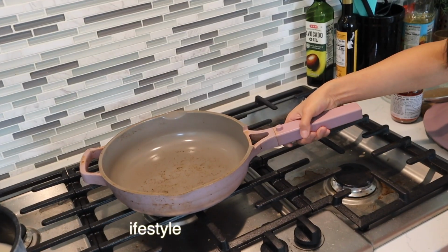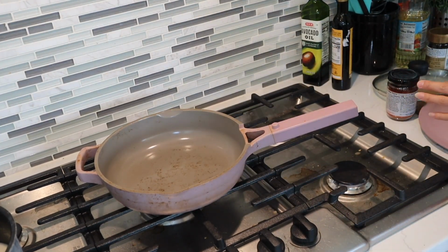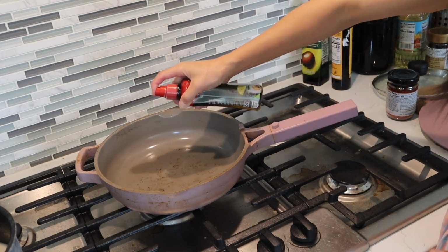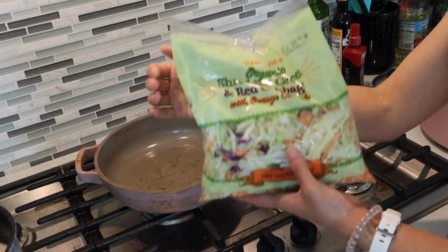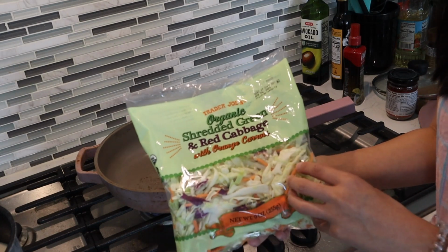We'll be using the Always Pan. Of course, my husband burned it a little bit, but don't worry, it's just as good. And we're going to put a little bit of cooking spray to coat the pan. First thing we're going to do is cook the vegetables, because I just like vegetables to be a little bit softer.